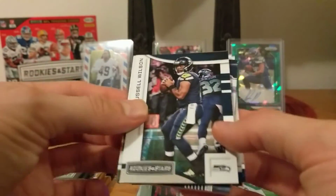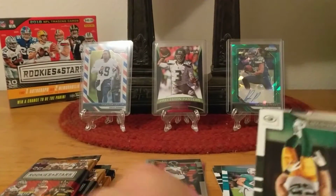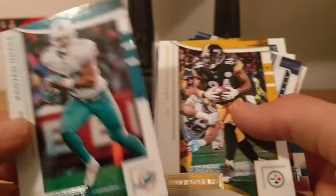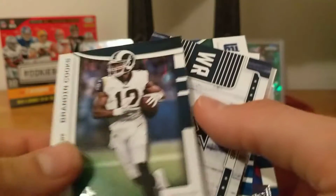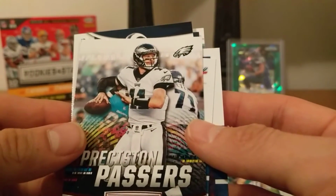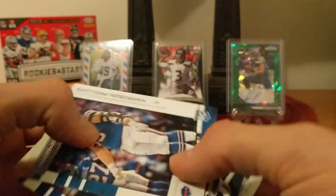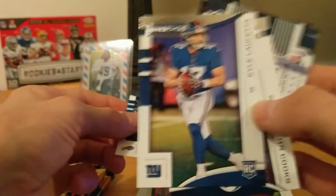Nice. Just a Russ. Always good to get that. Just a base card, but nice. Clay Matthews, Kenyon Drake, AB, Brandin Cooks. This looks like a hit. Got Precision Passers, Carson Wentz. Rookie Harrison Phillips. And Kyle Allen.